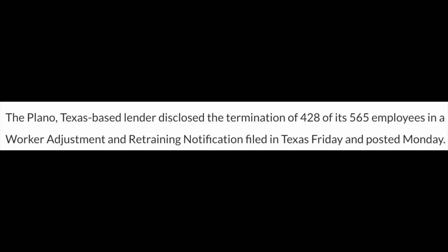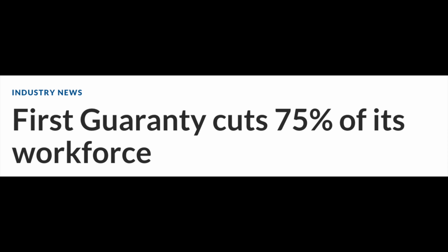But this Plano, Texas-based lender disclosed that out of 565 employees, they are letting go of 428, which is about 75% of their whole workforce. Now everybody is saying rates are just killing everybody. Every single person out there is getting hit hard by these rates, and the total purchase and refinance market, which was the biggest driving force in the past couple of years, has dropped so dramatically. You're going from 100 loans a month, 200, 300, and some of them are in the thousands, and they're dropping so dramatically that it's just too much overhead. You can't keep these people employed if you're not bringing any money in, so they have no choice but to let go.